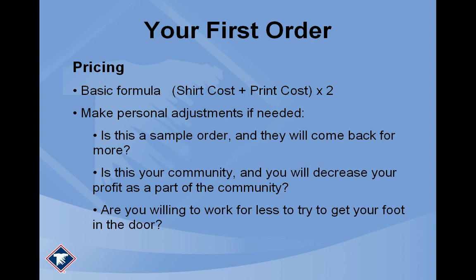This is a way to establish a reputation. This is a way to establish yourself as somebody who's interested in the community and somebody to come to if you're part of the community. Now, that strategy works in some parts of the country better than others, but it's definitely something to think about. And the last bullet point here, are you willing to work for less to get your foot in the door?